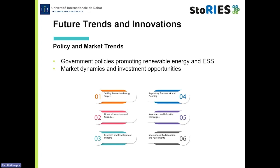We need to do research, and we also need to receive funding for the development of this research. We need standards and regulation in order to be able to integrate hybrid energy storage in an industrial grid. We need awareness and also education, such as more summer schools, in order to make people aware of the importance of, for example, hybrid energy storage in an industrial grid. And finally, we need international collaboration in order to be able to reach our goals.